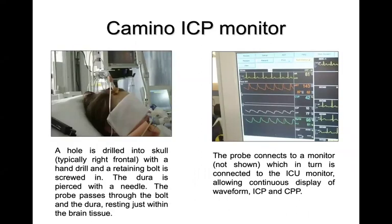For ICP monitors, I'm showing you a Camino because that's the type we use, but the Codman are basically very similar. This is done by drilling a much smaller hole than a burr hole, typically into the right frontal lobe, and a retaining bolt is then screwed in. You pierce the dura with a needle, you pass the probe through the bolt and the dura, resting just inside the brain tissue. That's connected to a dedicated monitor, and then that monitor is connected to your ICU monitoring, which will allow you to see the waveform, the ICP, and the cerebral perfusion pressure.